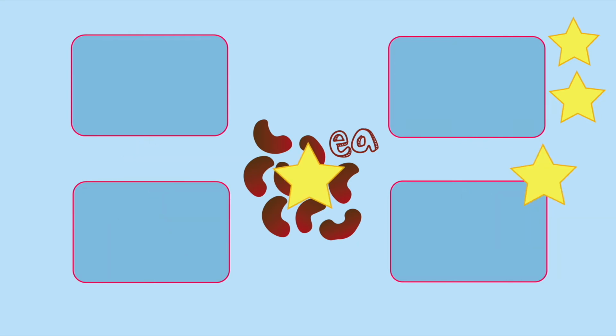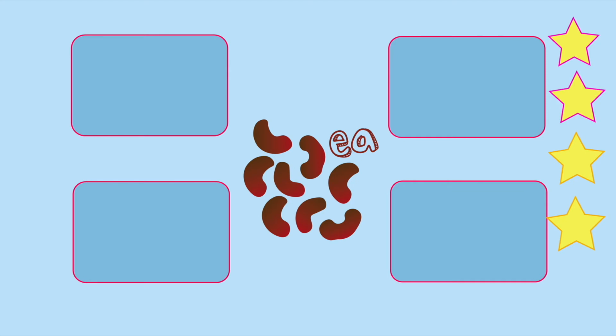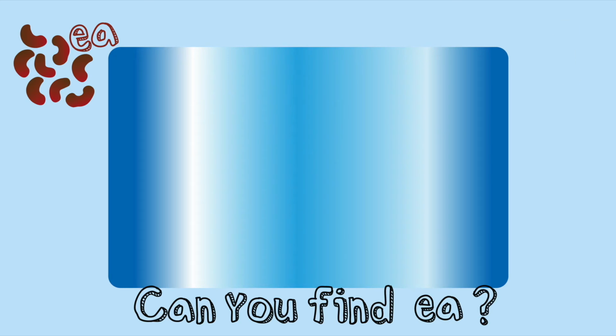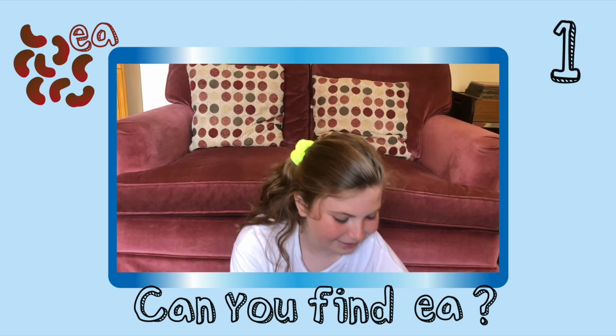Wow, well done. You've earned 4 stars for finding 4 E words. Wow. Cool. It's time to find. Now, the girls are going to show you some fun finding games to help you practice finding the E sound.